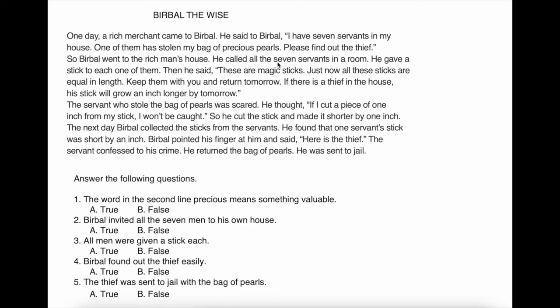He called all the 7 servants in a room. He gave a stick to each one of them. Stick, çubuk. Then he said, these are magic sticks. Just now, all these sticks are equal in length. Keep them with you and return tomorrow. If there is a thief in the house, his stick will grow an inch longer by tomorrow. Good tactic.